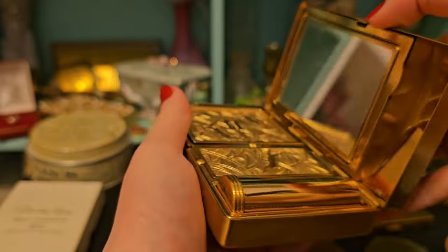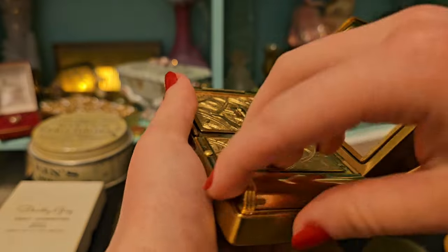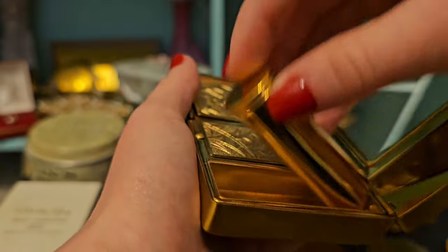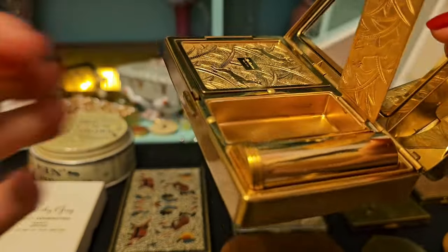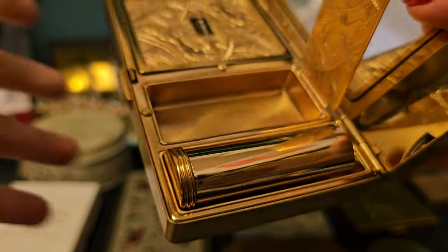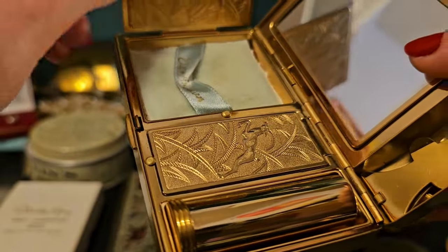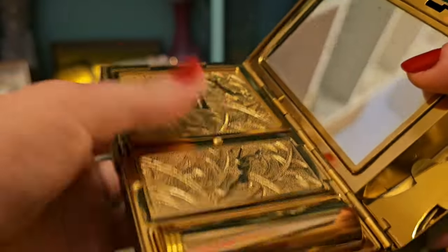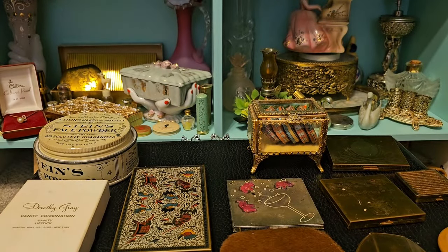Open her up, have the mirror, spot for whatever you want to do, I guess cigarettes most likely, little lipstick, come on, get in there, probably rouge because that's where I found a bunch of red powder when I got it, it's very deep though, and then face powder, you could fit quite a bit in there, it's deep dish. I'm gonna get that back in the bag. Get in the bag.